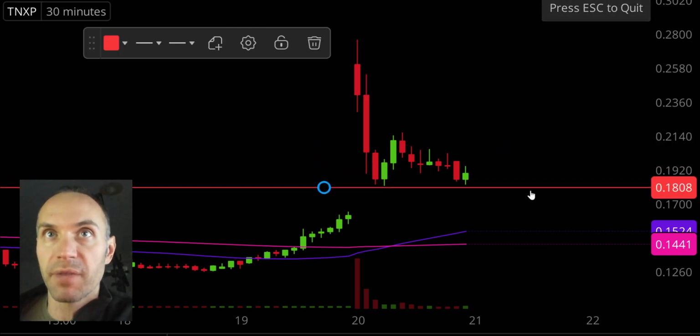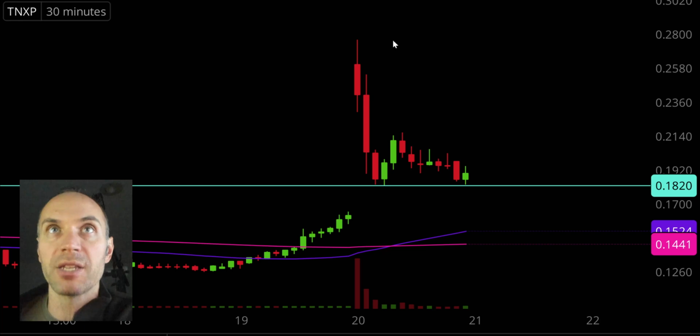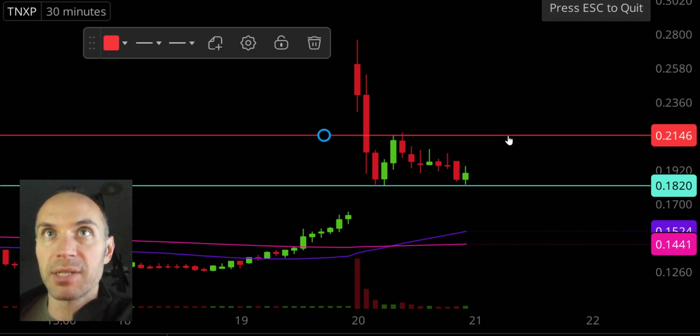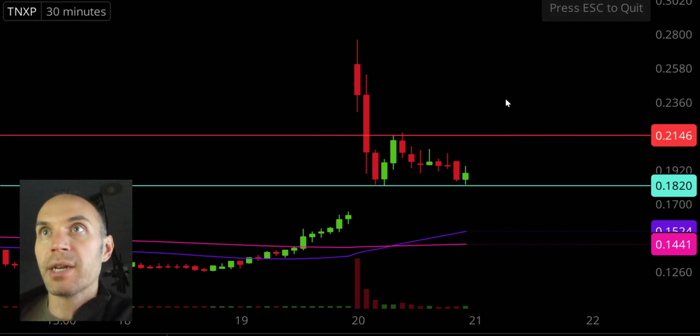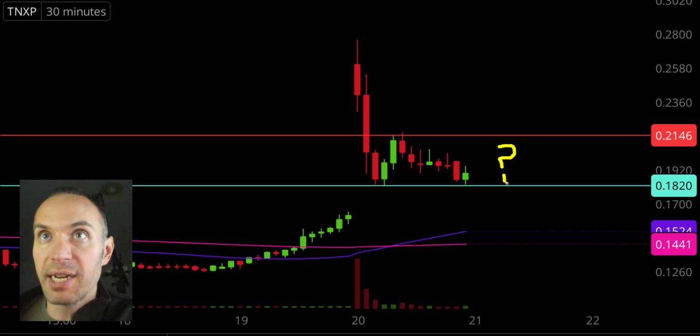So as far as areas of support are concerned, bottom of this consolidation sideways pattern right there at 0.182, and then top of the sideways area right here around 0.215, so 21.5 cents on that angle. So that's what it's really about moving forward. Is this sideways channel the leading indicator that the pullback is over? Is it getting ready to curl back upwards?